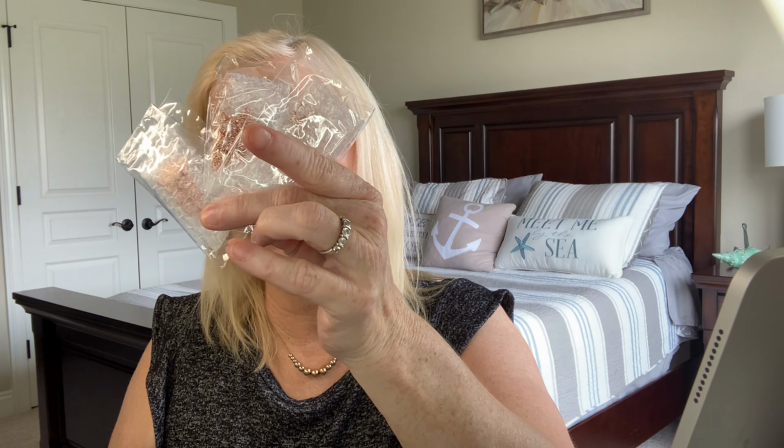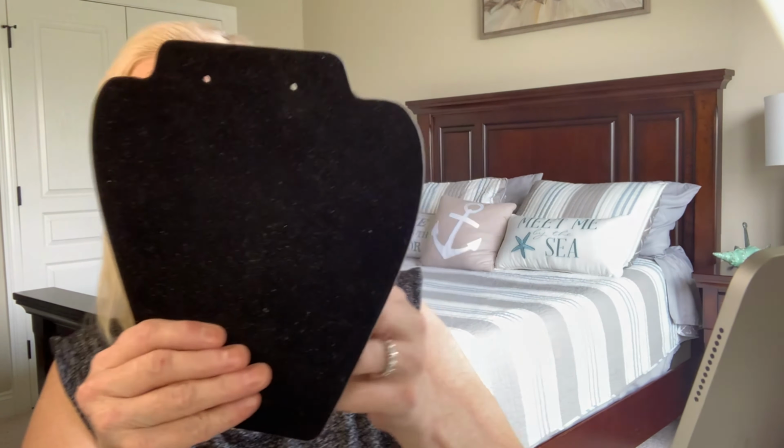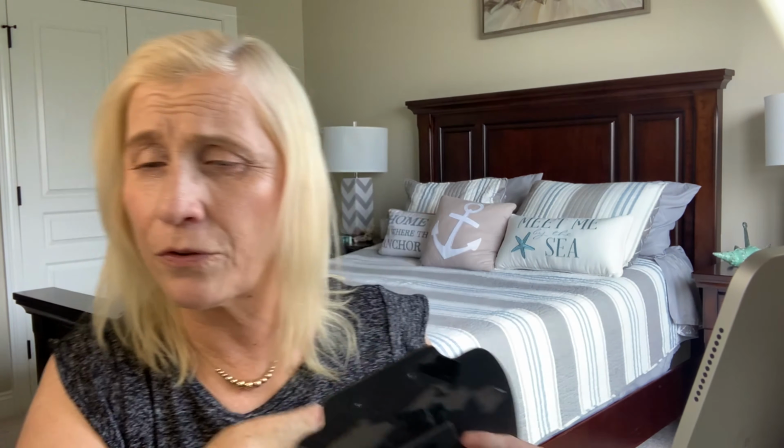So here's what you see inside of this little envelope. So we're going to open it up. And like I said, I asked for rose gold, so I'm really hoping I have rose gold. Okay, I'm just going to show you the 3 little packages right now that are here. So what I normally do, let me grab it. I'm hoping it's not too dirty because it's been sitting out. I normally put my jewelry on this little card so you're able to see it better. So give me a minute. I'll be right back.